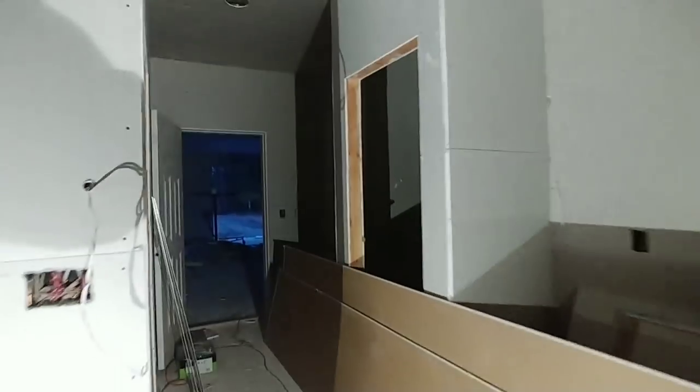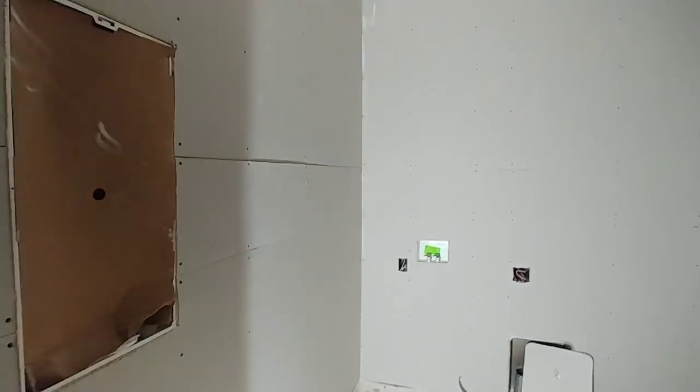And then we have a laundry room. Comment down below on a scale of 1 to 10, how boring is this little tutorial right here? Okay, I don't know. So we've got a laundry room right here. This is what you get at 7:30 in the morning or whatever. It feels like it's 6.